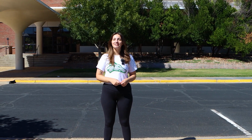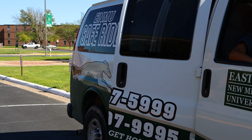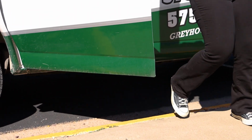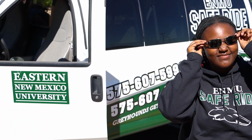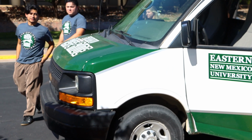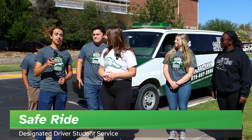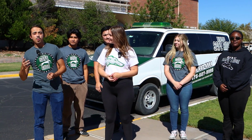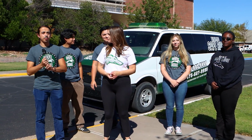And now we're at our next hidden gem, Safe Ride. What's up, Safe Ride? So, we're Safe Ride. We're a designated driver program free for students here on campus. We operate Thursdays at 8 a.m. to Sunday at midnight. We have 2 drivers at all times. We're here to pick you up if you're unsafe, inebriated, if you're unable to drive for any reason. We'll pick you up and take you straight home.